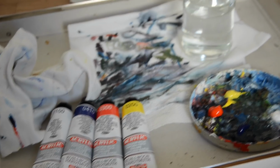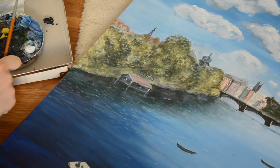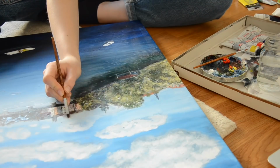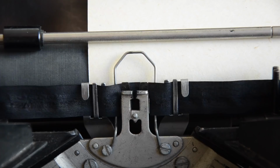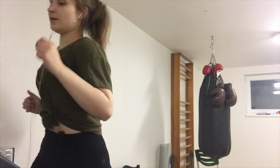Another thing I've done is I painted. So I started this painting of Prague during Christmas, but I never managed to finish it. There were only the smallest details to be done, but I just kept postponing it. So the other day I finally gathered the strength to get it done, and I got it done, and it feels so good.